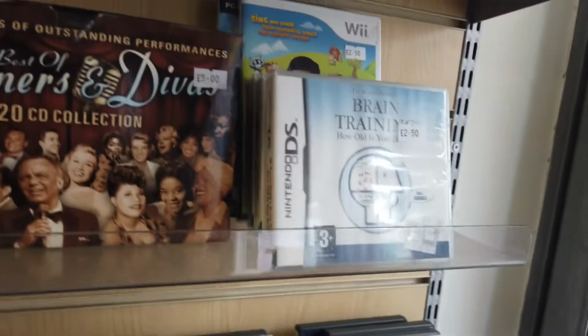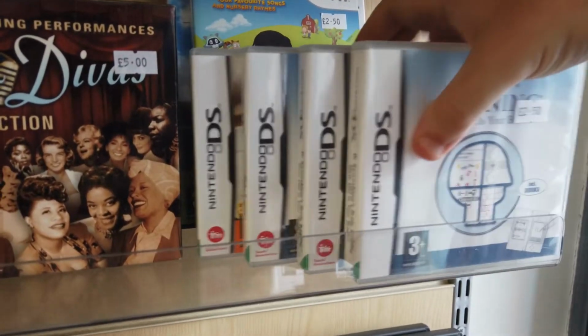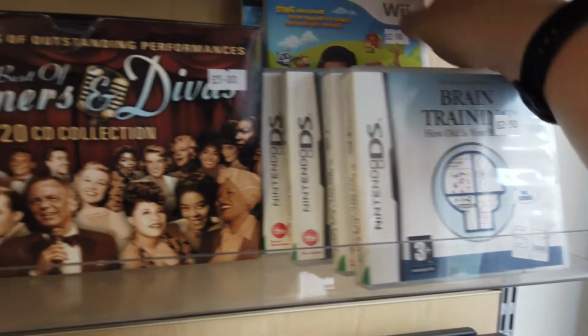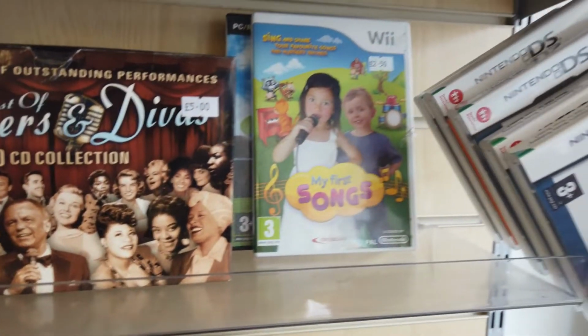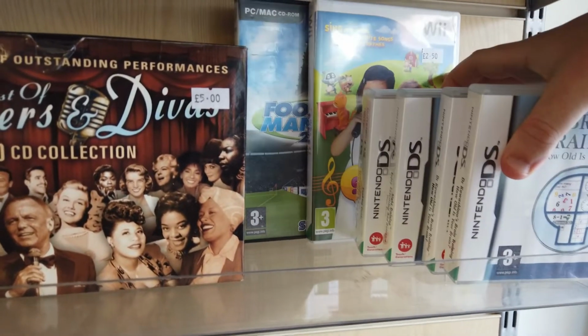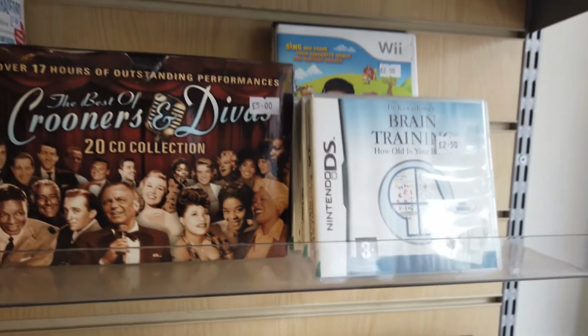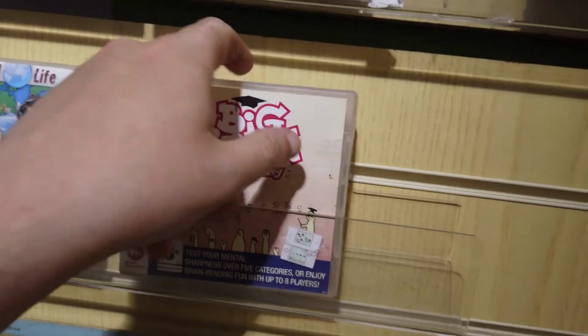Into the media section here, and I found a bunch of Nintendo DS games, pretty much brain training, sight training, whatever. But behind that was My First Songs for the Wii. Yeah, not really something that I'm interested in. The Wii has so much shovelware. I definitely left that.